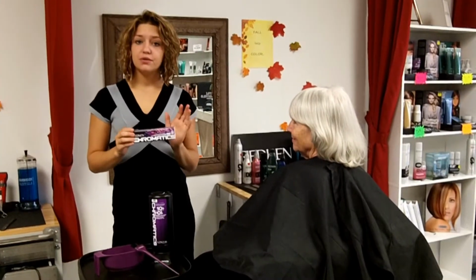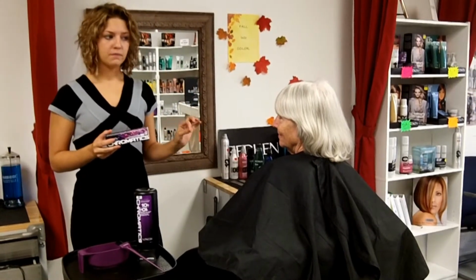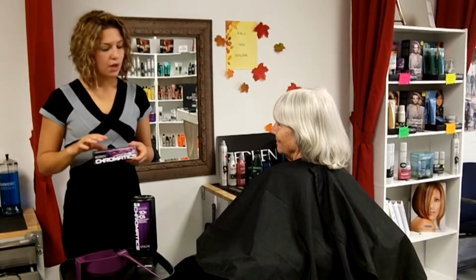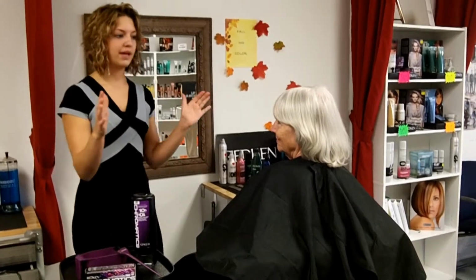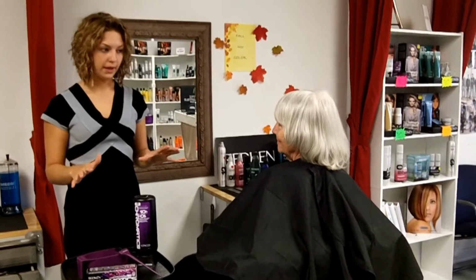We have decided to use chromatics because we don't want to alter her hair in any way, but we want to enhance the gray that she has in a natural way. This chromatics will give Sue here the shine that she wants in a natural way.